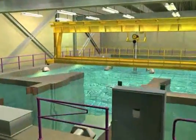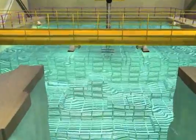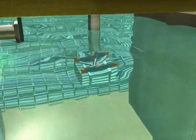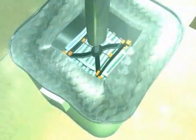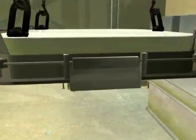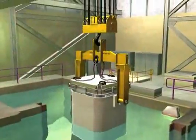After approximately 18 months in a CANDU reactor, used fuel bundles are removed and placed in water-filled pools for 7 to 10 years to reduce their heat and radioactivity. The fuel bundles are then transferred by remote control underwater into large concrete and steel dry storage containers.